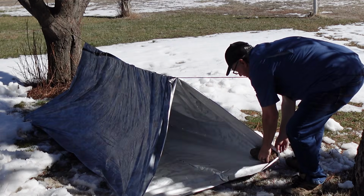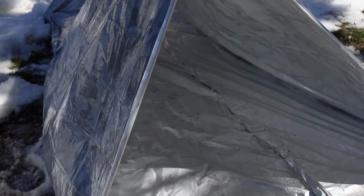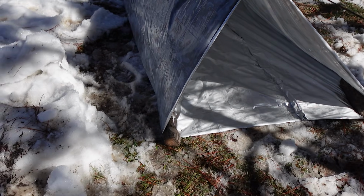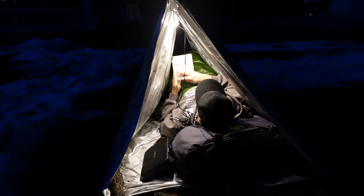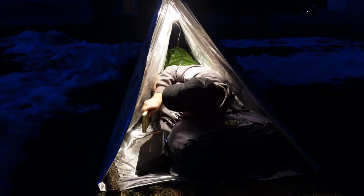So once again, something like this would be good to keep in your car, or your teenagers' cars, or maybe people that don't have a bug out bag could have this in their car, because it's going to be a lot better sleeping in one of these in conjunction with the LifeBivy and the high quality Mylar blanket. That's going to be a whole lot better than sleeping under the stars.